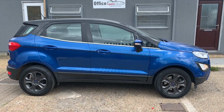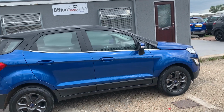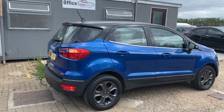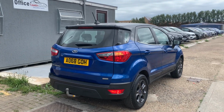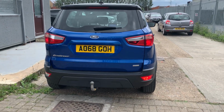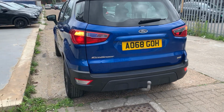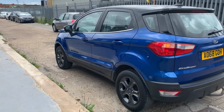Hey guys, a very quick review on this absolutely gorgeous Ford EcoSport in this pristine blue finish. A fresh arrival, has got black roof, factory tints, a reverse tow bar, reverse parking sensors, tow bar. Obviously that's removable if you don't like it.